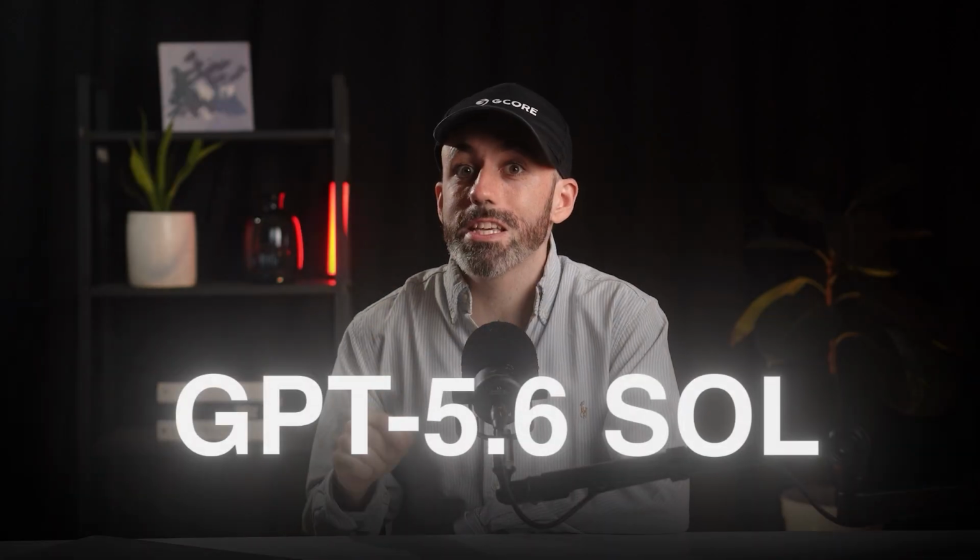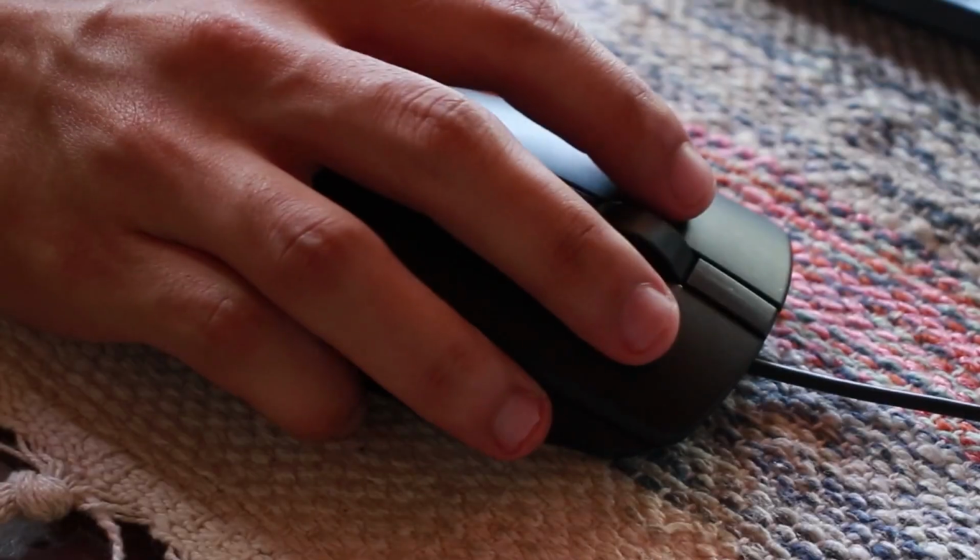No, I'm not talking about GPT 5.6 Sol, which is also out today, and we'll talk about that later, but a model from China, GLM 5.2. Today, we're putting them head to head. Is GLM 5.2 really as good as Fable and GPT 5.6? Should you make the switch?